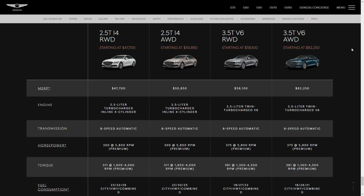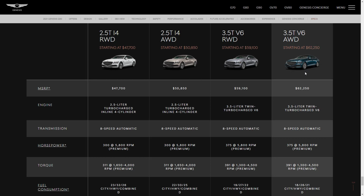Okay, so we went over everything that Genesis wanted to tell us about the all-new G80. Now we're ready to do the build and price. We're going to price out the 3.5T V6 with all-wheel drive.